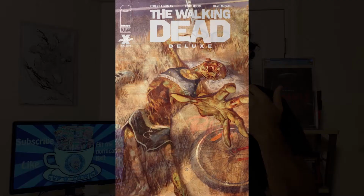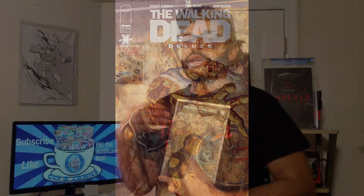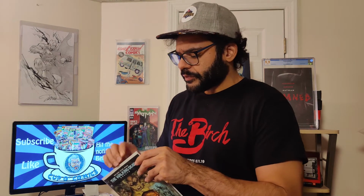Julian Totino Tedesco will be doing interior covers. He'll be taking an interior panel or art piece that's important to the story and reimagining that for the cover. So he did a really beautiful lady with her bike from the interior of the first one, and he turned that into a cover. Really beautiful art piece. So yeah, there'll be a ton of covers. There's going to be a ton of these issues, and they're all in color. And so, wonder no more what The Walking Dead will be like in color.